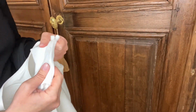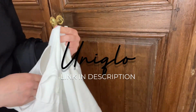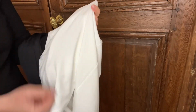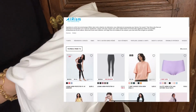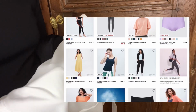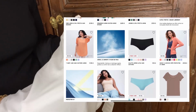One last thing I wanted to share with you is these products from Uniqlo, and it's a brand that they have called AIRISM, and you can see how incredibly light. I use these underneath everything. That way it makes your clothes last longer. There's no deodorant or odors being passed on to your outer layers.